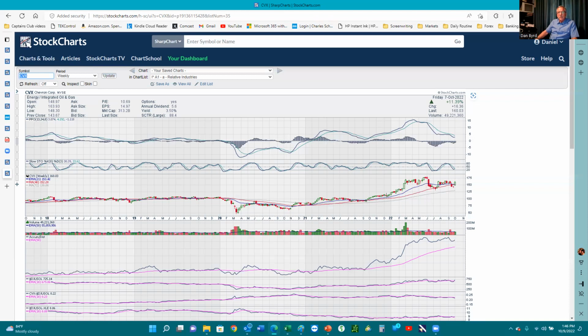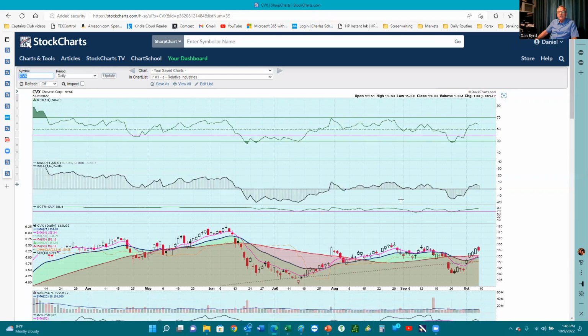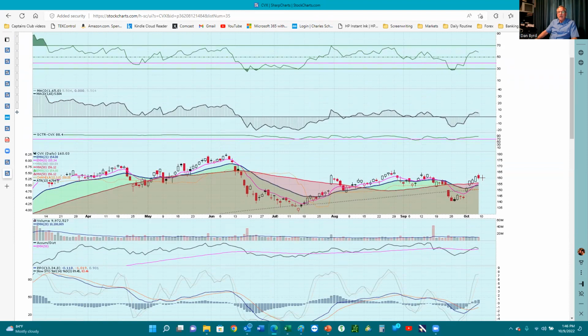If you have a list like that you're watching, it's always good to watch it and see when it comes down to its 21-day moving average. So with Chevron, it looks like it's starting to decline here. So now you can make a decision. Number one probably makes sense for you, especially if we hit 3,200. If we hit 3,200, this is probably going to come down here anyway.